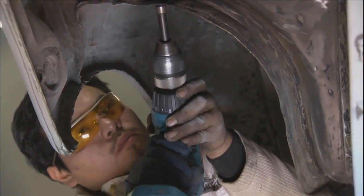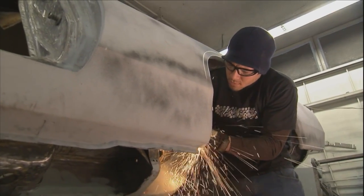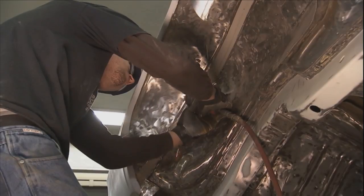As work resumes on the Charger, Kenny's not here. Well, what he doesn't know can't hurt him. I guess Kenny doesn't even know that we're doing this, so they told me to start cutting it, so I'm just gonna start cutting it. This Dodge is looking forward to some pretty big tires, so the team will be tubbing out the body.